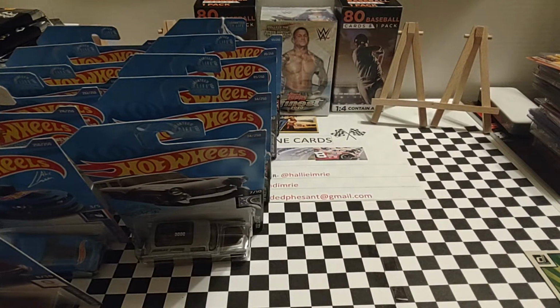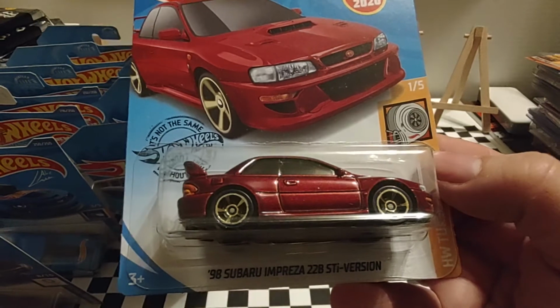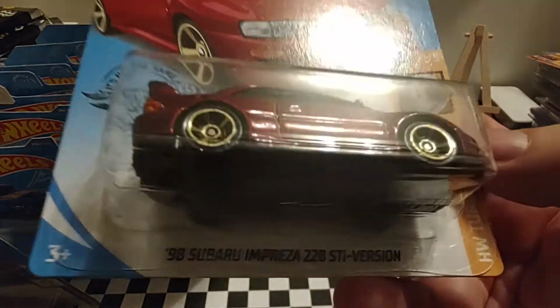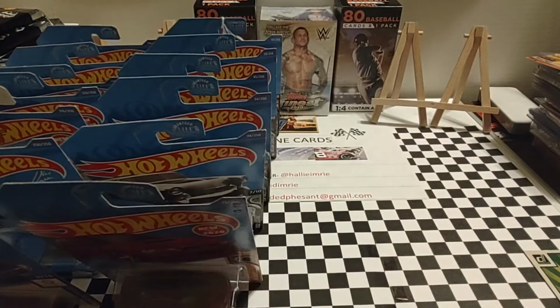Next up, 98 Subaru Impreza 22B STI version. I believe we've had this one before. Maybe not this color. I know somebody corrected me on what I said it was. I may have said 228, but I believe it's 22B.